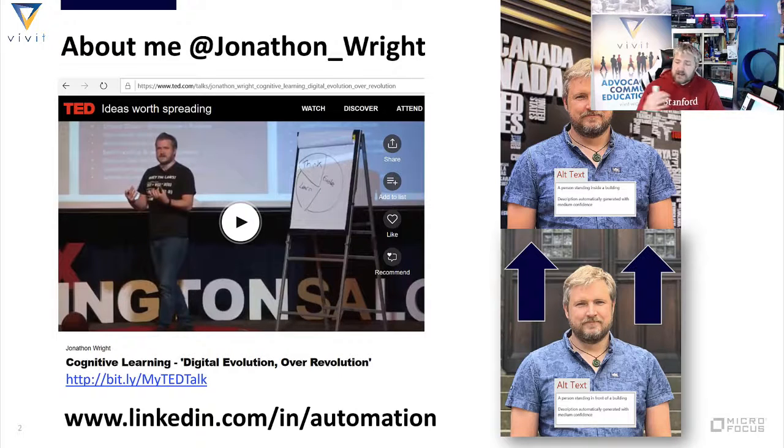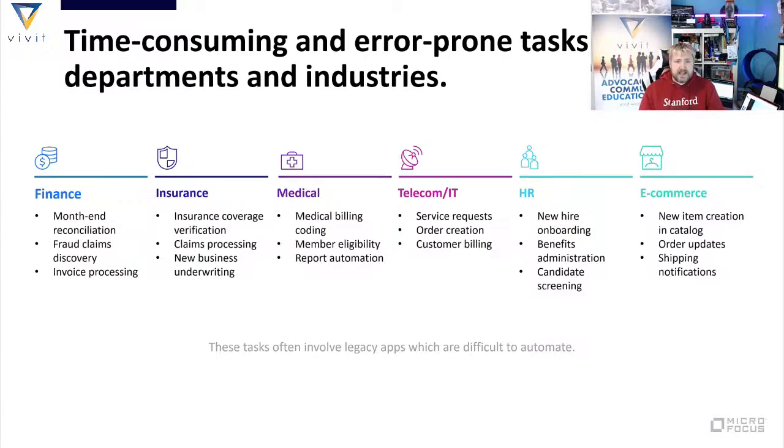So as you can see, the tag that it automatically generated at the bottom says a person standing in front of a building. And then the second one, after manipulating the image using computer vision, says a person standing inside a building. So it understands the context. So that's part of this cognitive learning and the ability of cognitive thinking for computers to be able to think for themselves. So I'm really excited today to talk to you about how potentially you can start applying some of this intelligence to your RPA capabilities. Now, there's obviously a quick disclaimer.